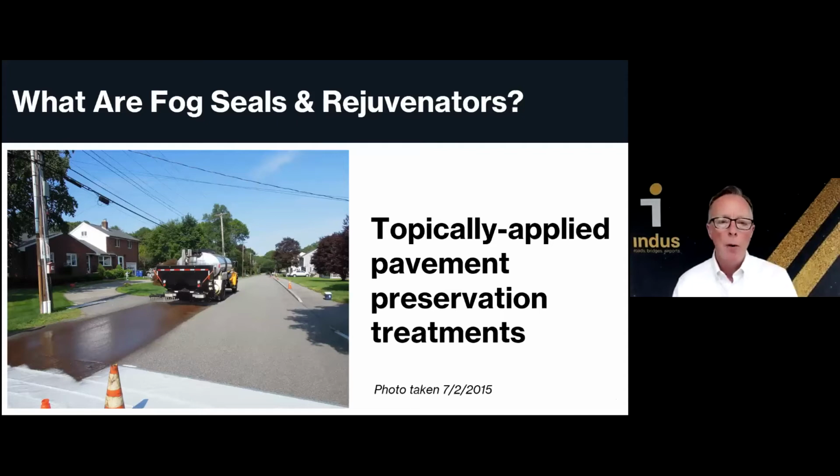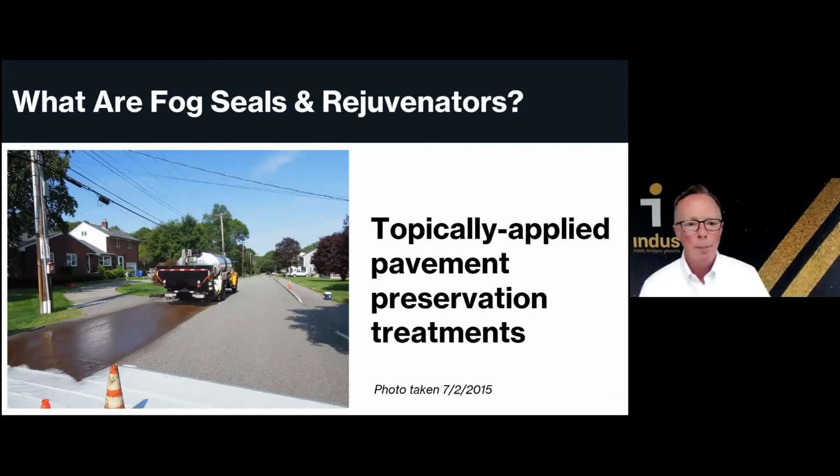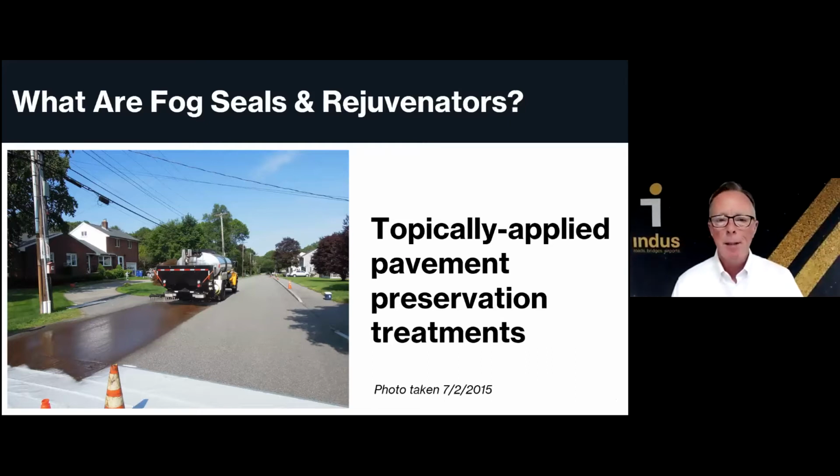As we go through our presentation today, we're going to see lots of differences in some of the products that are available in this Fog Seal Rejuvenator category. But the one thing that they have in common is that they are topically applied liquid preservation treatments, typically applied at a rate of about 1/10 of a gallon per square yard, plus or minus, depending on a bunch of factors. And I want to distinguish them, if I could, from other uses of Fog Seals and Rejuvenators.